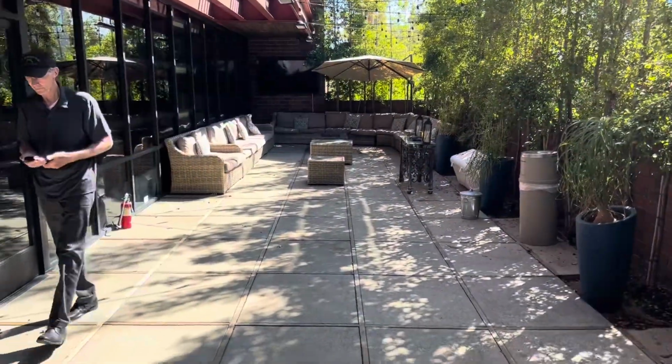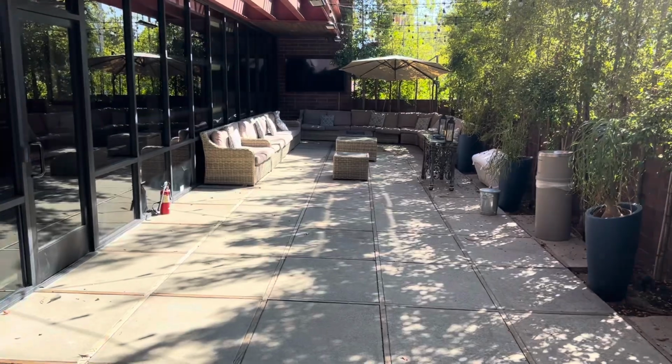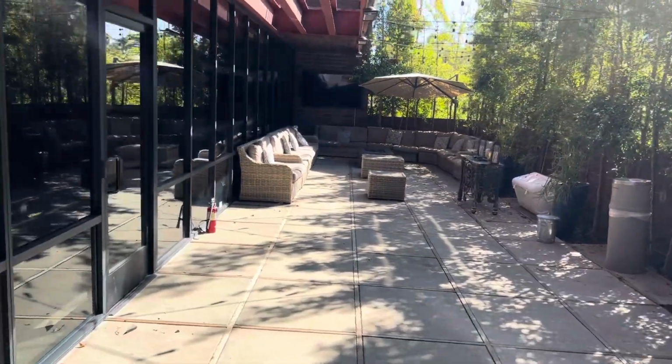This is the outside patio. Very long and spacious. I'd say you could probably hold about maybe 50 people out here if you wanted to.